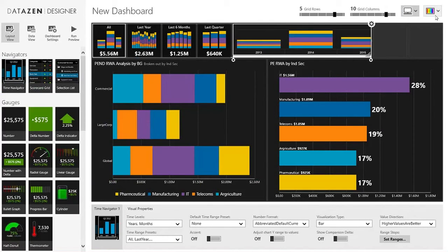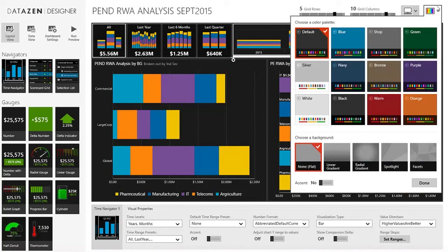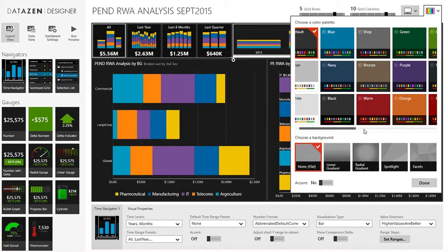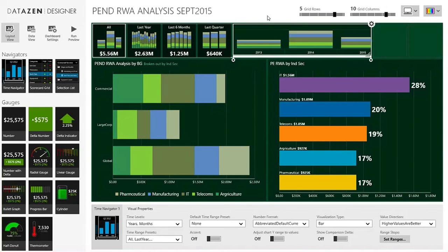There's just a couple of other things I wanted to show at this stage. Let me just change the heading here. So period end RWA September 2015, just for when it was published. So I can change the background. At the moment, it's just the default, but you'll see there's a collection of backdrops here that I can use. So let's just try green. Yep, I'm happy with that. You can brand, so you certainly can brand, but it's quite an involved task, and you need to make sure that you do it across all of the devices that you're looking to connect to.